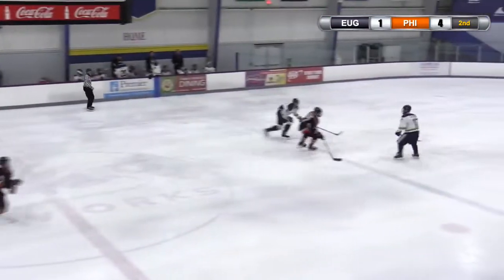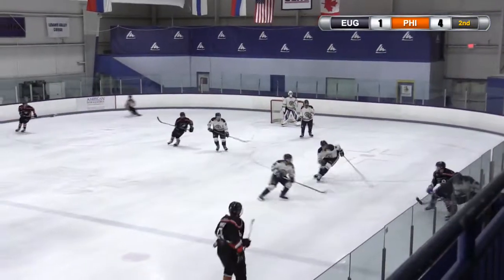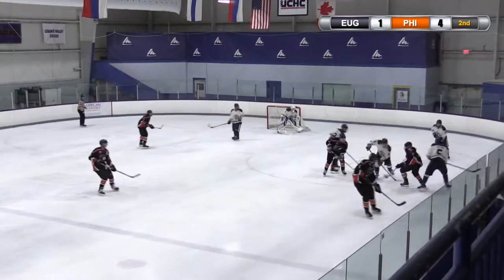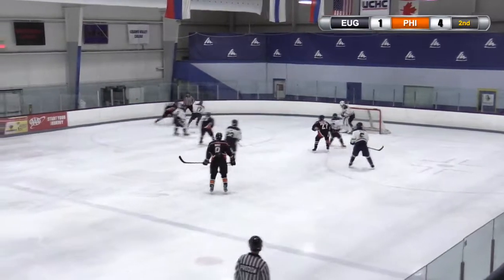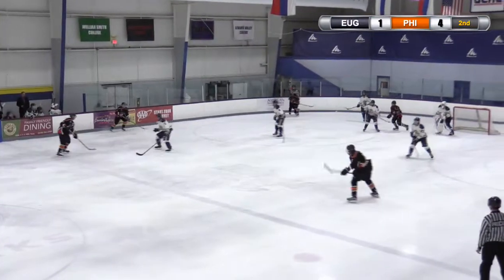Nice outlet pass, and it's chopped down by number 27. He'll enter the zone. Look for the drop pass. It is dropped off. Unable to get the shot off, though. But it's held in along the boards. Out to the high slot. Ford dumps it down into the corner. We have a penalty coming up, and it's going to be against Eugene.